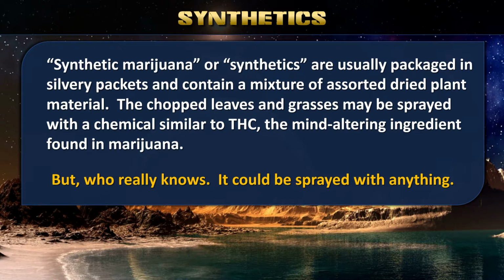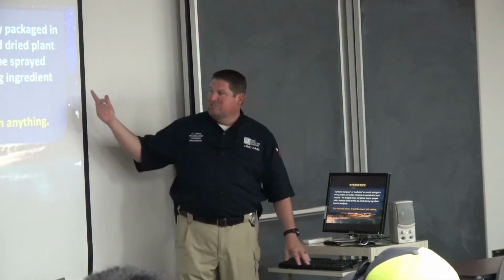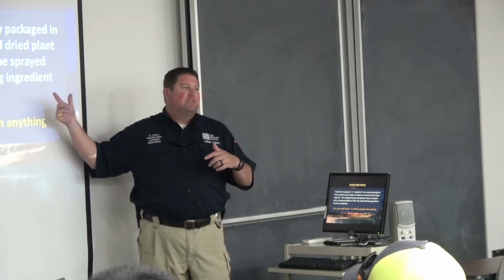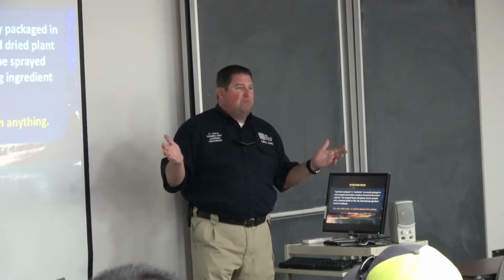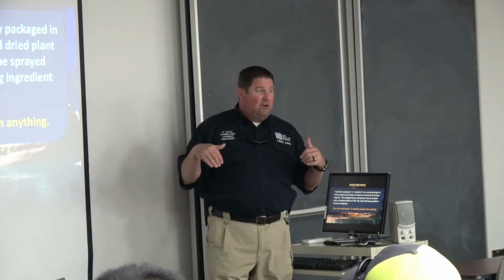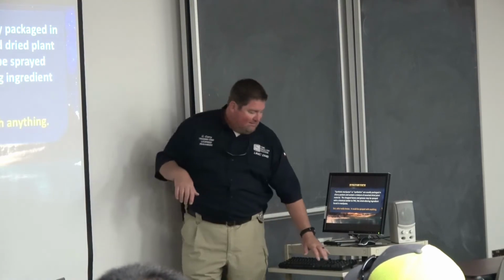One of the things is these are different plants that are chopped up, that are made fine, and they're sprayed with all types of chemicals. That's just it. We don't know what it's being sprayed with, so it's very hard for us to treat this. A lot of these drugs are similar to THC or mind-altering drugs, like marijuana. The only thing is, when it's being mixed all together, we're not getting a marijuana effect. How many times have you been to a fight from a marijuana party and everybody was fighting and wanting to fight you? I haven't been to one of those. So all the ones we go to are the ones where they're smoking the synthetics and the fight's on.